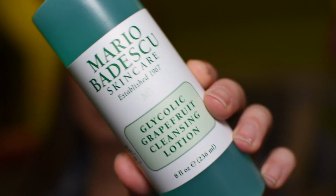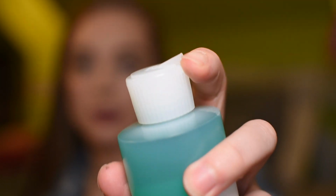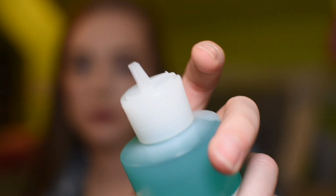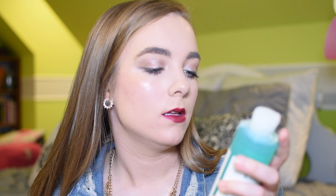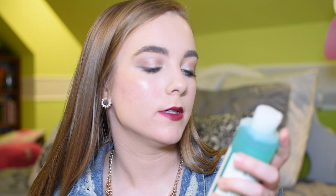I'm just saying. Okay, and then the next thing I got was this glycolic grapefruit cleansing lotion. And it comes with this weird top that's like a little squirt top thing. And it says to rejuvenate and refresh dull, congested skin. And it says it delivers enhanced exfoliation while cleansing the skin surface. So, seems like what I need for my congested pores.